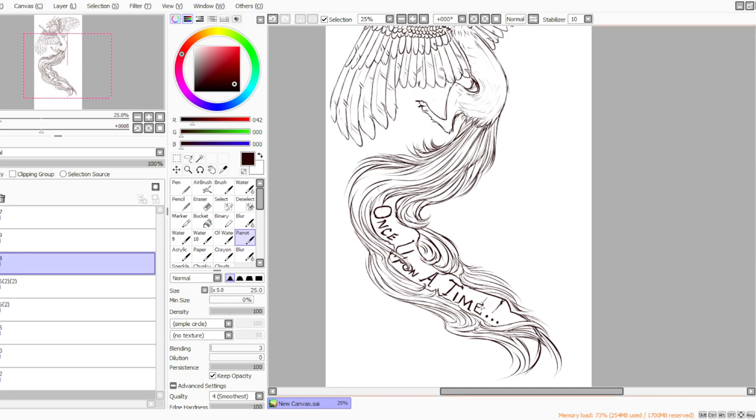Some wrinkles in our old paper here. A good worn fairy tale page. Fairy tale, yes.